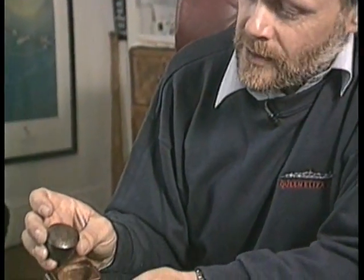Now, when Titanic sank, as I said before, entrepreneurs were very quick to cash in on all kinds of things. Now, this is a so-called Titanic rivet. It's actually engraved on the top, SS Titanic 1911, lost 14th of April 1912.